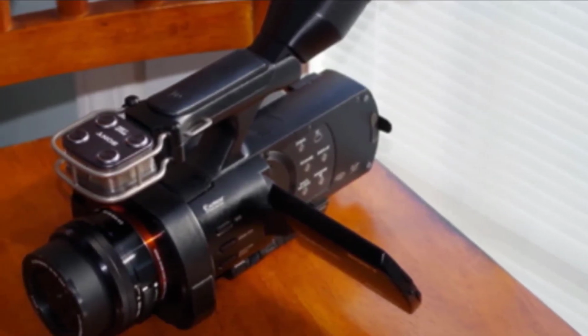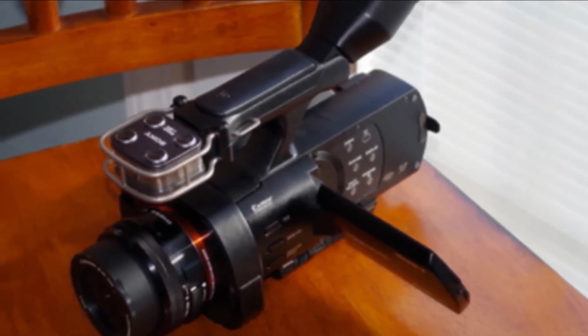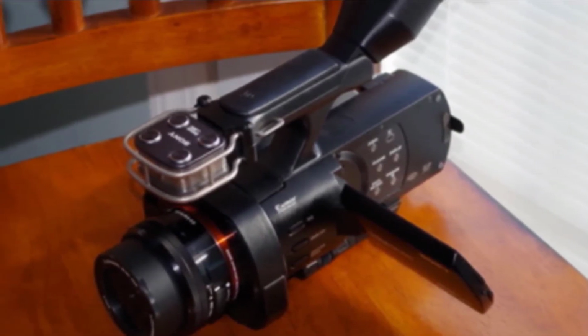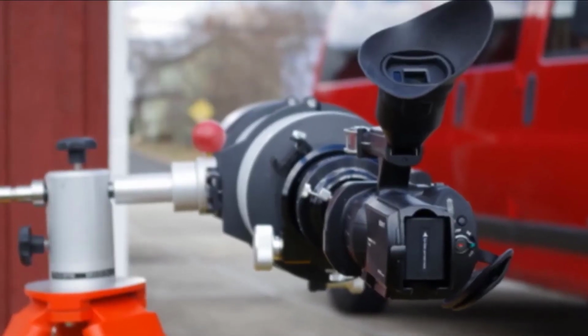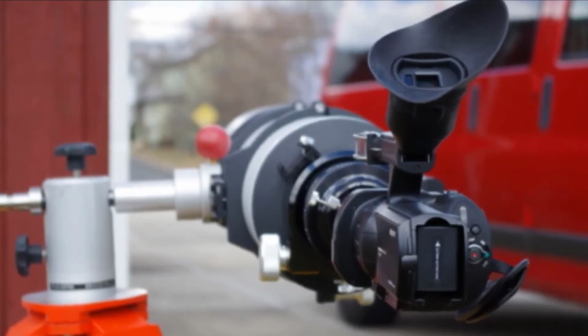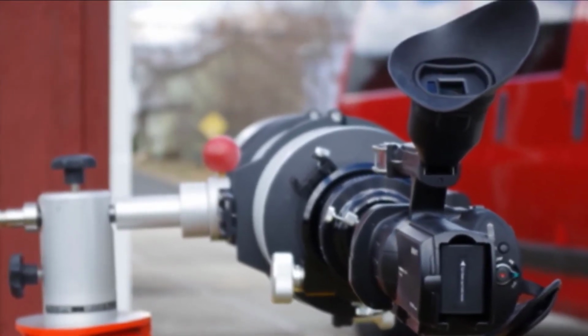An additional XLR adapter purchased separately is ideal for anyone hooking up professional shotgun mics directly to the camera. The full manual controls are ideal for the professional shooter needing to adjust shutter speed, gain, and aperture in order to get the best shot.